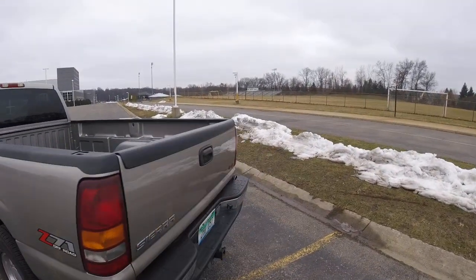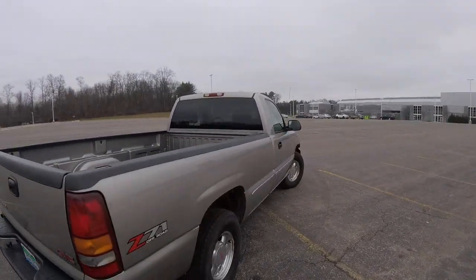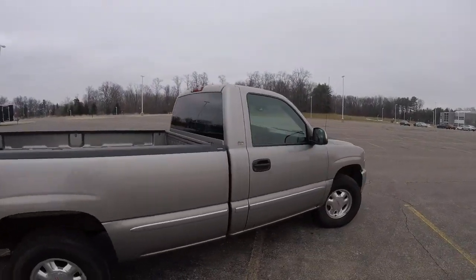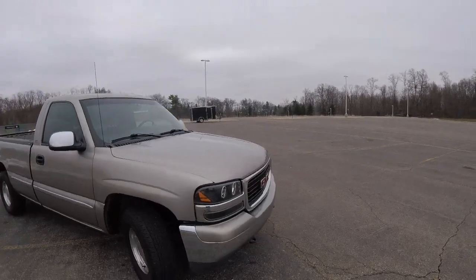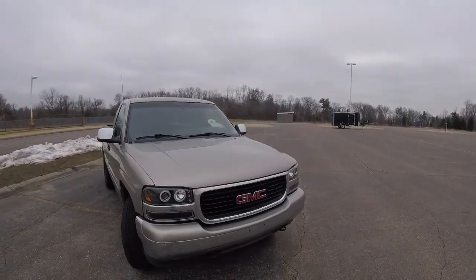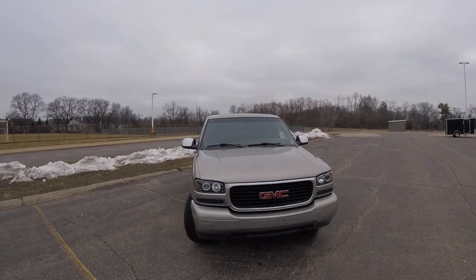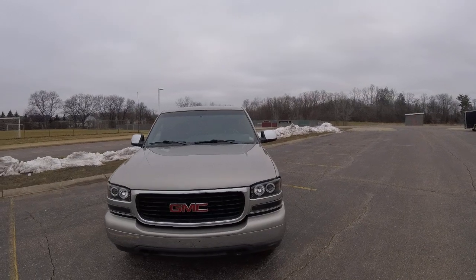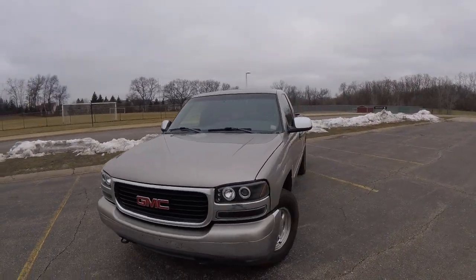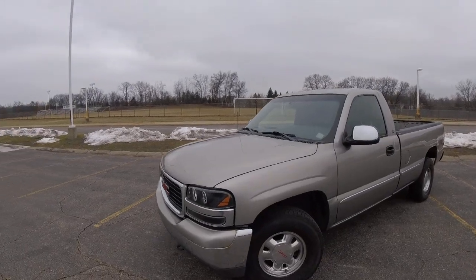Another thing I don't like about them is the factory headlights are pretty damn awful. You turn them on, you can't really see a whole lot. So that's why this truck has aftermarket headlights, and one, I think they look way better, and two, the nighttime visibility is significantly improved. And these were pretty cheap and fairly simple to install, but I like them. I like those a lot. But factory headlights, pretty bad.